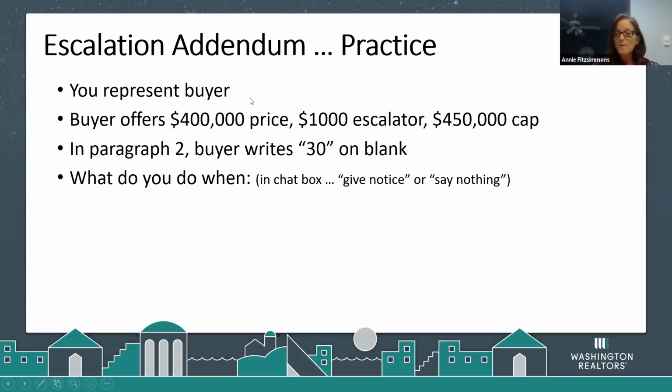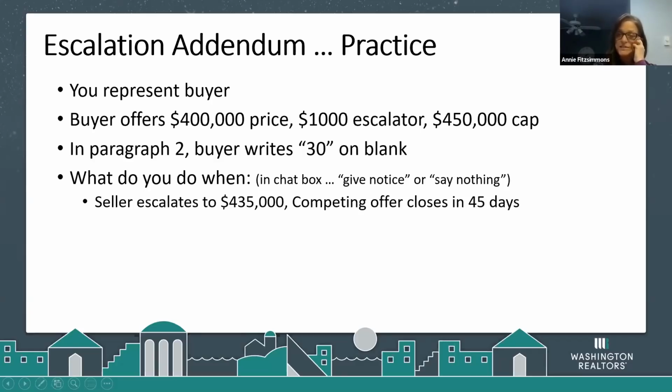So you represent a buyer. You're the buyer broker. Buyer's offer is for $400,000 with a $1,000 escalator up to a cap, a maximum purchase price of $450,000. In paragraph 2 of Form 35E, buyer writes 30 on that blank. So take a look at Form 35E and see what I'm talking about when I say the buyer writes 30 in paragraph 2. Okay, here's the question I want you to answer. What do you do when seller escalates to $435,000 and the competing offer closes in 45 days? Do you give notice or do you say nothing at all?